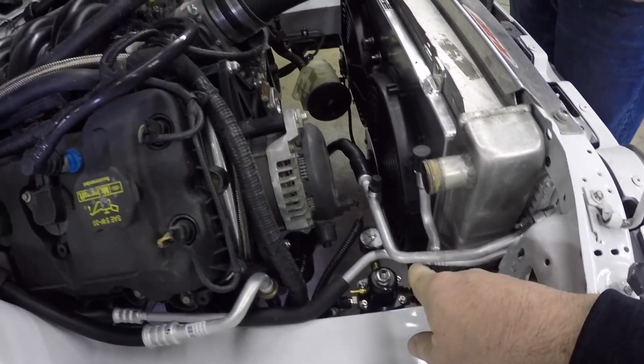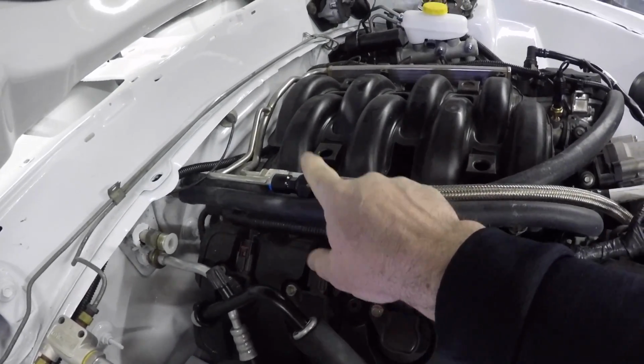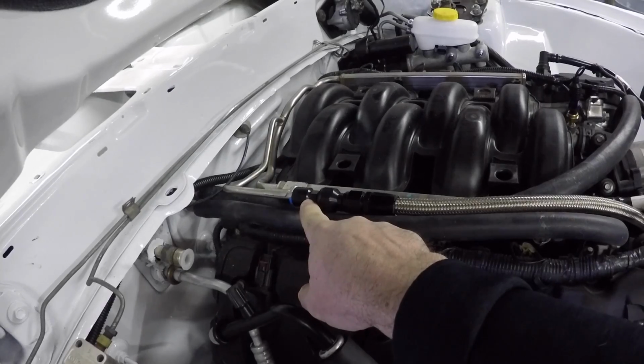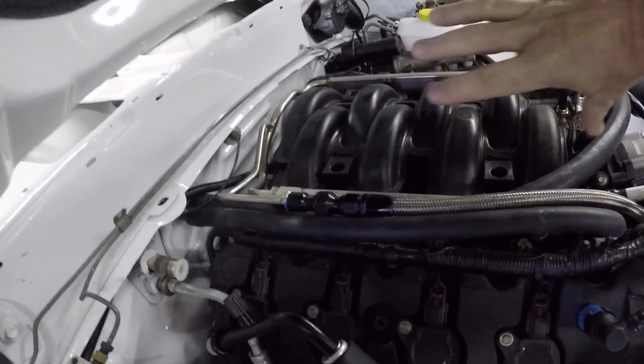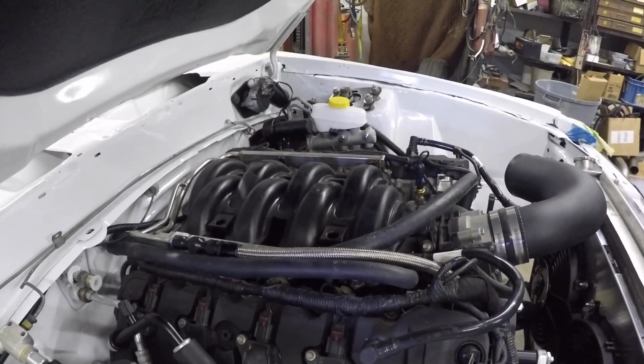So you got your regulator there, and then run the dash 8 line up here, and then these Russell fittings, which I will have the part numbers for you. They adapt right to the Coyote fuel lines, which again, they're just flipped around so that they come up on the passenger side here, just like a Fox body.